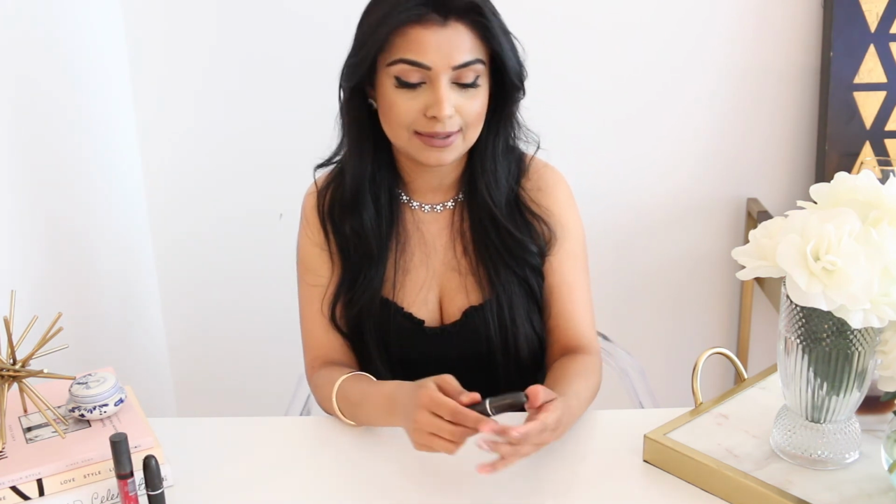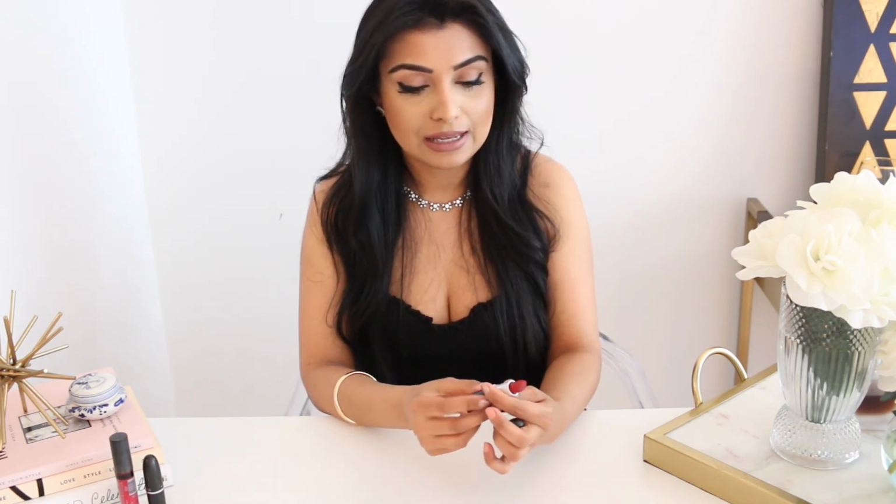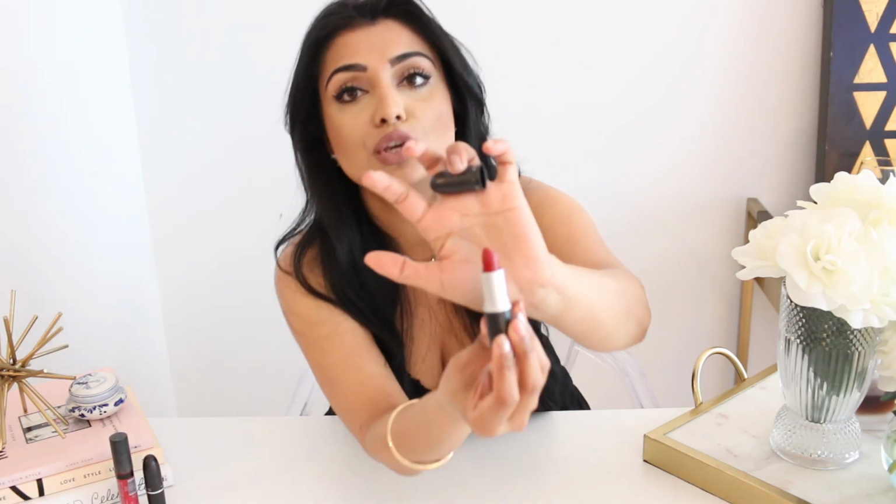Now moving on to my red lipstick collection. We all know red lips are classic, timeless, and the first one is by MAC, and it's called Russian Red. I'm sure you've heard about this lipstick. It is a beautiful, beautiful red.